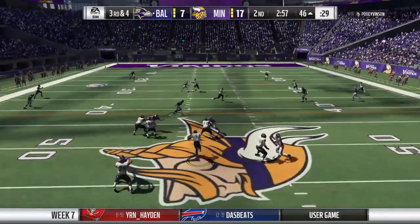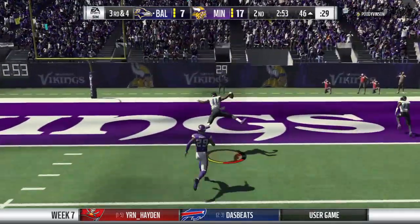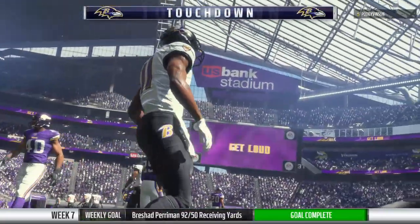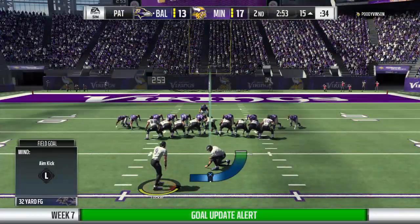And again, it's Flacco to throw. That is caught. It's Perriman. And all the way in for a Ravens touchdown. Rashad Perriman, his 4th touchdown on the year. And the Ravens have cut it to within a score.